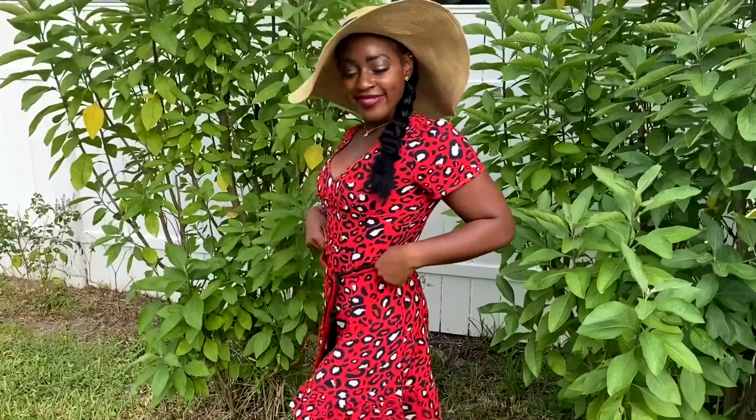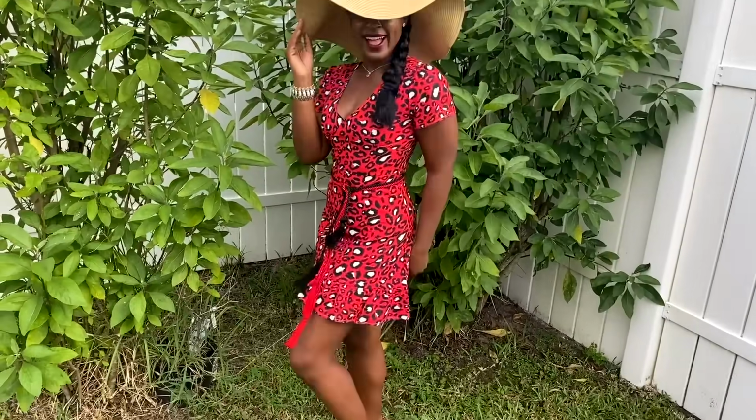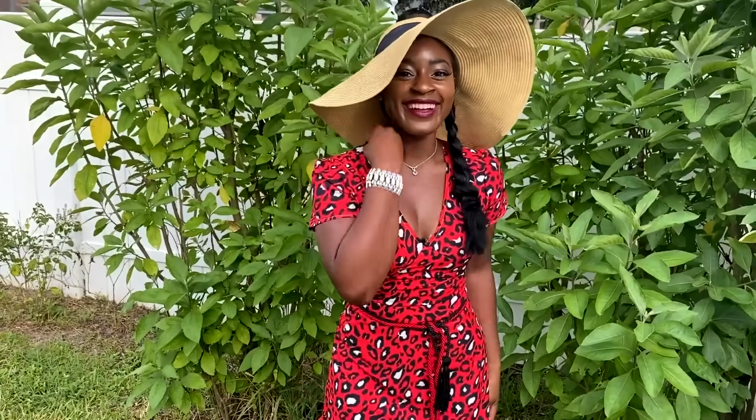I kept it a little bit more simple with the jewelry, mostly silver pieces, pretty dainty. And then adding my graduation cords around my waist, that was just fun. I like that it blends in with the dress a little bit, but it's definitely an added detail that really steps up the dress. I really love it. I feel like this is way cuter than I thought it would be.